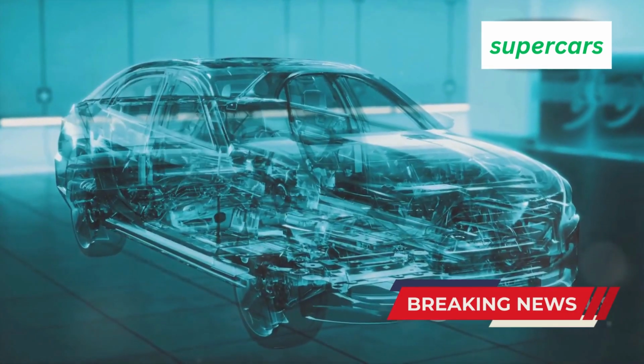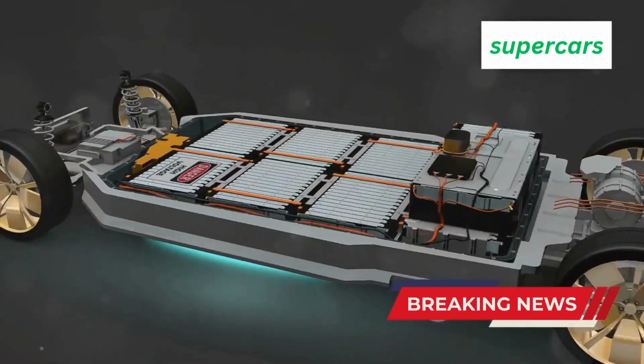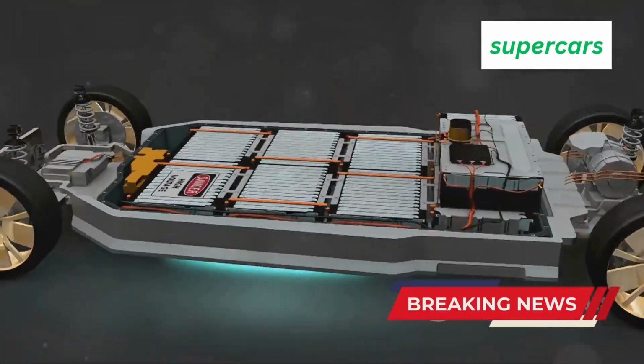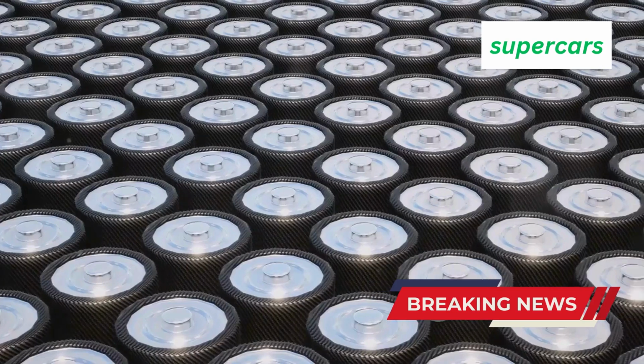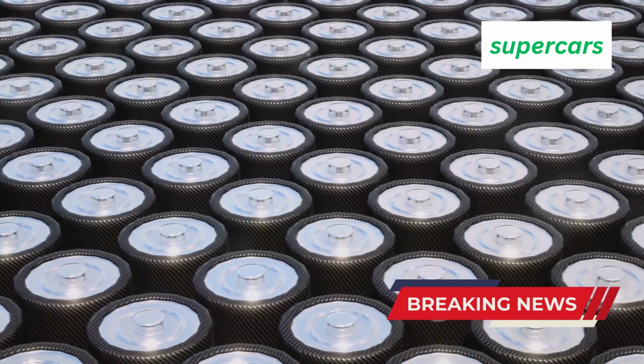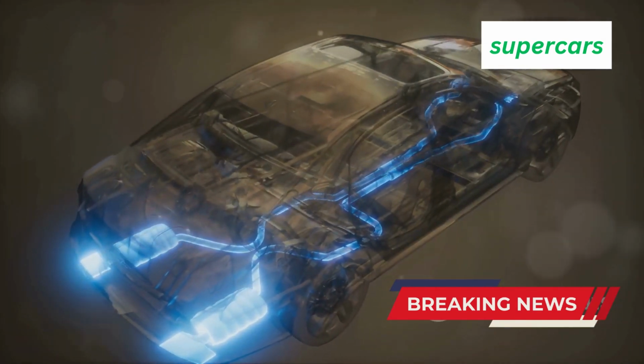Now, before you think this automotive marvel is all fun and games, Mercedes has a trick up its sleeve. The AVTR is an eco-warrior's dream, rocking organic battery tech that laughs in the face of fossil fuels. We're talking graphene-based cells, folks. No rare earth metals, just pure, clean energy. It's like Mother Nature herself decided to build a car, and she's not messing around.